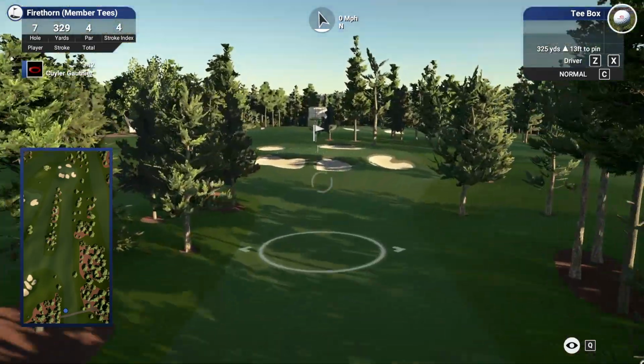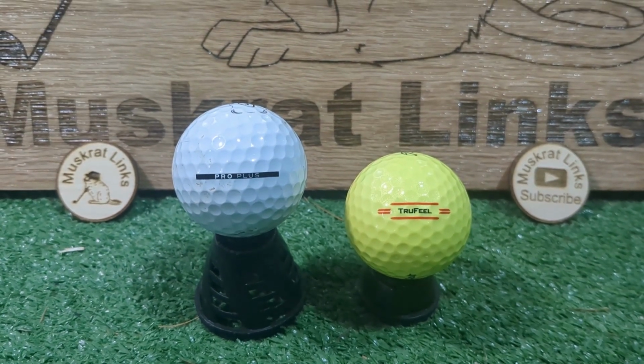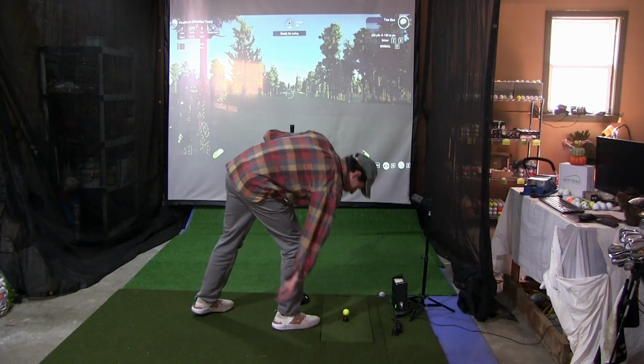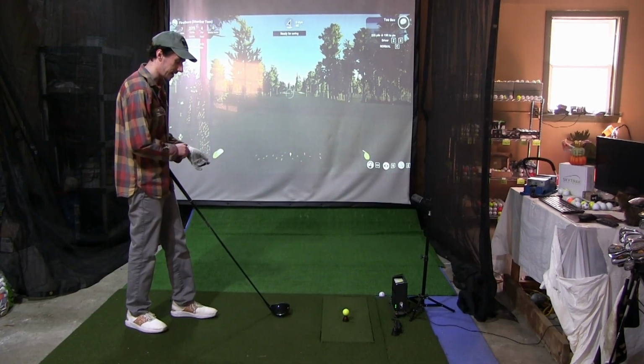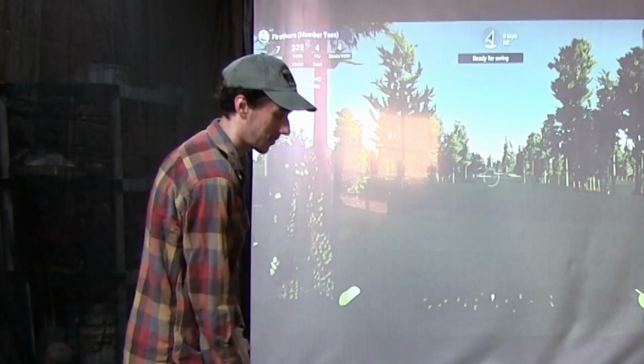329-yard par 4 up here next. We've got the Vice Pro Plus versus the Titleist True Feel. Two very popular balls that we find out here. Let's send it up the left side of the fairway and let it work back. True Feel up here first. Let's see if we can straighten out our drives here. I'd like to get some more positive strokes gained here. Let's see if we can find the fairway. Here we go.